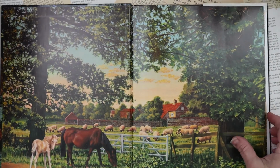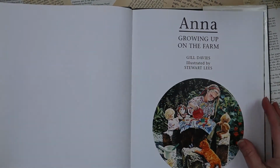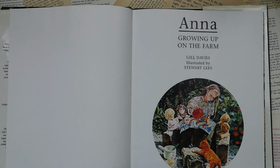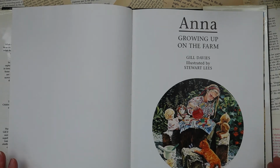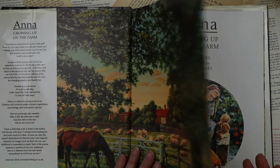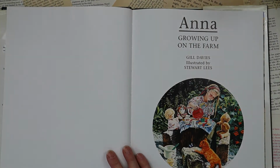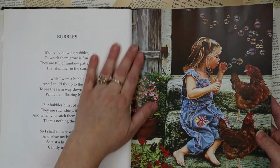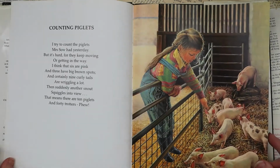Isn't that gorgeous? When I saw this book, I immediately grabbed it also. It's just fantastic. This would be beautiful for even a baby book, for the later stages in a baby book. Maybe you want to make a treasured book, memories for your daughter. The images in here are just fantastic. So this is 1998. And so it's got full pages of poems on one side and then a beautiful illustration on the other.